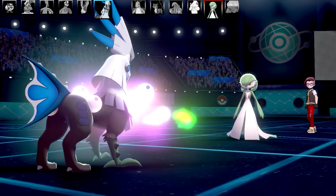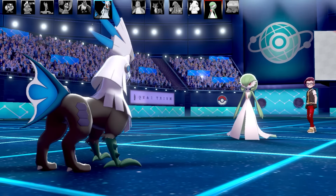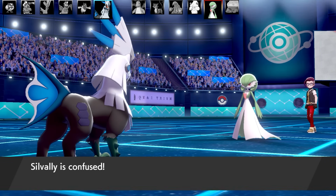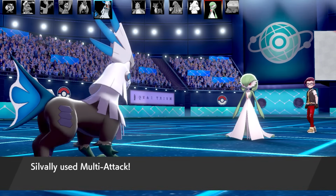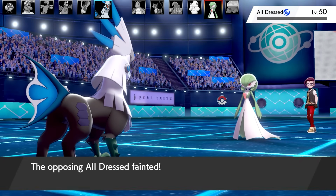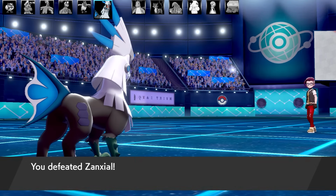That was very interesting. And now it's going to be able to get a Confuse Ray off on Silvally. So Silvally, if it hits itself in confusion, may be in a bit of trouble here. But I feel like it's got enough bulk maybe to live one attack. Unfortunately for the Gardevoir, I am going to get through and get the Multi-Attack off. And that is the end of the Regenerator Gardevoir.